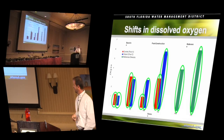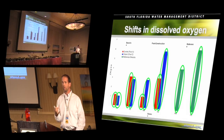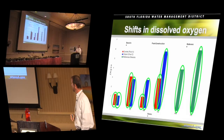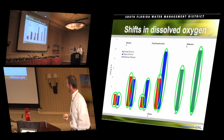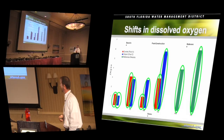And likewise, in the dry season, the winter, when colder water holds more oxygen, we're seeing the same kind of depressed dissolved oxygen levels at 3. But in the restored area, you have almost a threefold increase in dissolved oxygen levels in the wet season from 1 to 3, and that's approaching that target of 4. And then during the dry season, you have a twofold increase from 3 to 6, and that has met that.